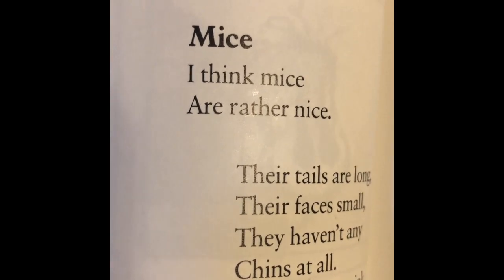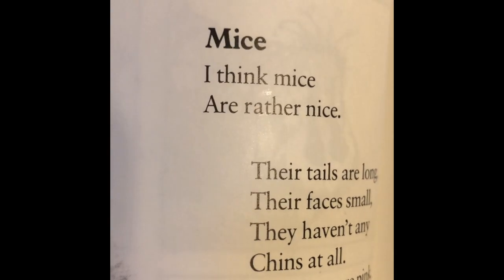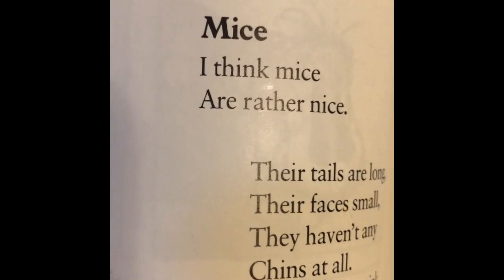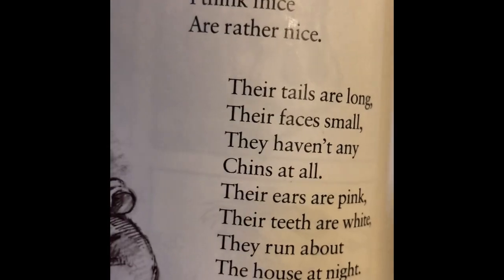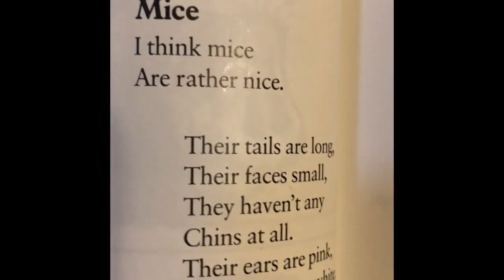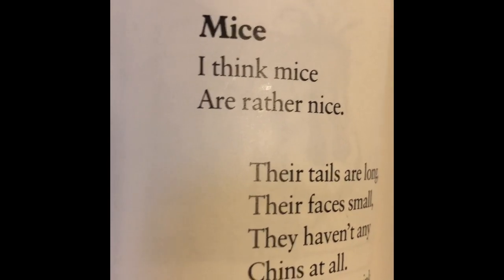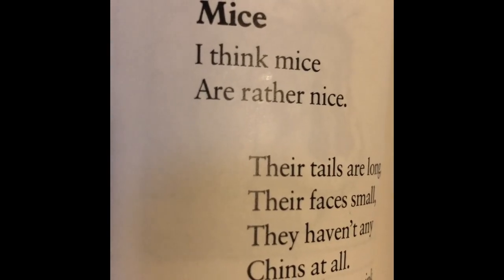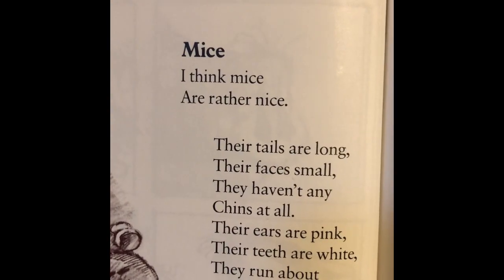Good morning. Today I want to read a few poems about animals with tails, since our theme is tails. The first one I'd like to start with is a poem called Mice by Rose Fyleman. I learned this poem when I was in kindergarten, and if you were in my kindergarten class, you probably remember this poem too. It goes like this.